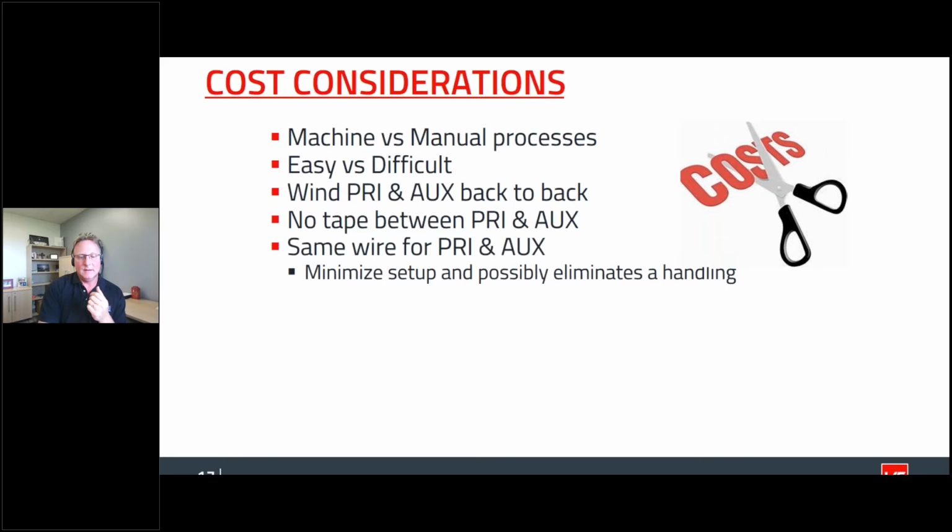Even better yet, how about if I use the same wire for both the primary and the auxiliary? Of course, the primary wire diameter is normally overkill for the auxiliary current requirements, but the benefit of using the same spool of wire is that it minimizes our machine setup time. It minimizes the handling from an operator taking it from one machine to the next. And right now with the supply chain troubles that the world has, now we only have one spool of wire of one wire gauge instead of trying to load two. So this reduces a bill of materials item, further streamlining our supply chain.